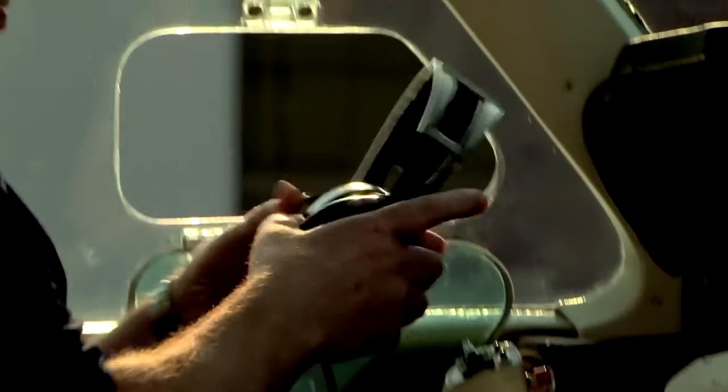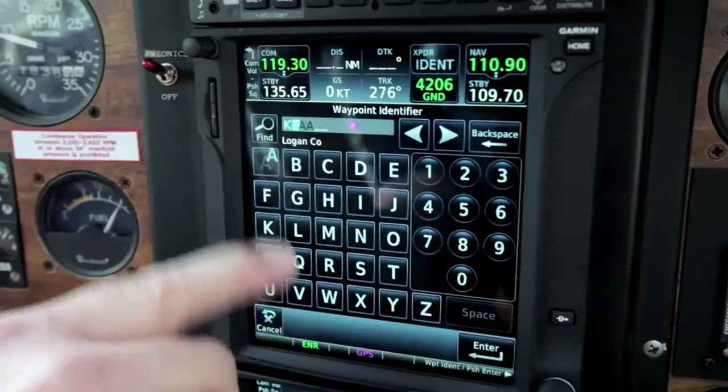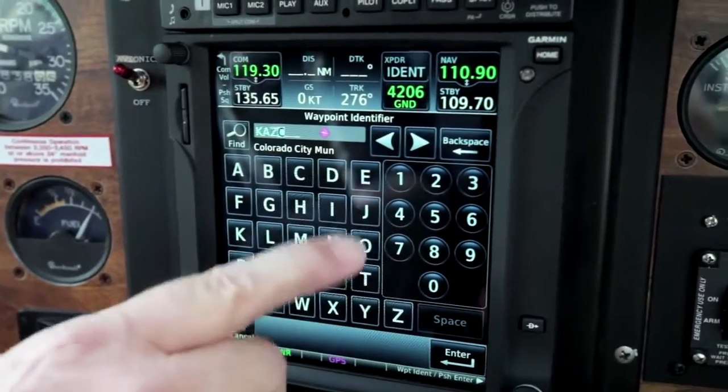We have until 2020 to put all this stuff in. And in my case, I said to myself, why wait till 2020? I can get a lot of really good things out of this thing if I do it now. And I don't have to stand in line in 2020 trying to get a slot into an avionics shop to get it all put in.